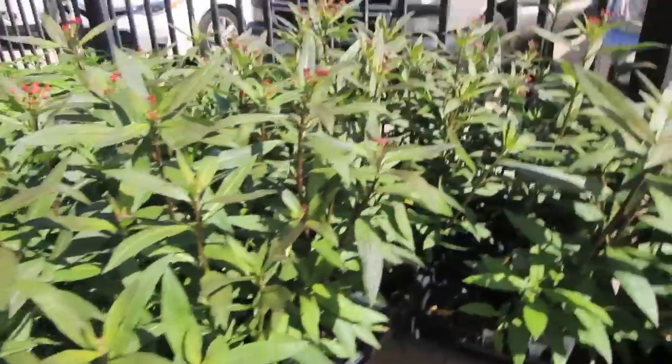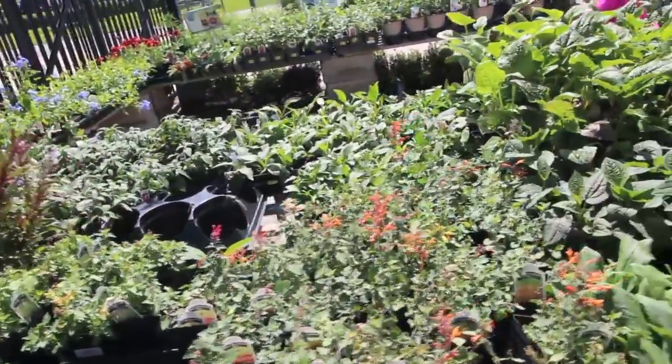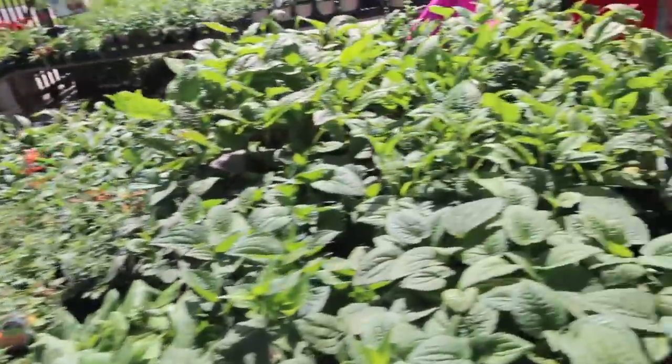So we actually have the seeds for these, so we don't need to buy these anymore. We bought these about 2 years ago, and we've been keeping seeds, and they've been pretty much reseeding themselves into the same location.